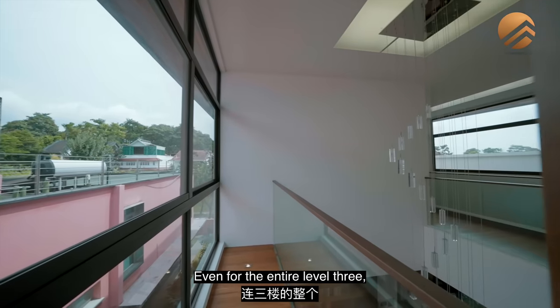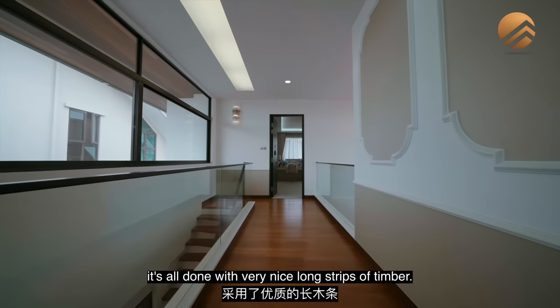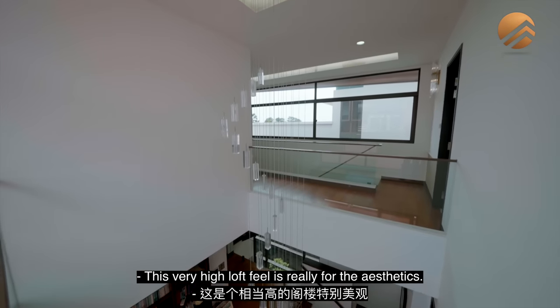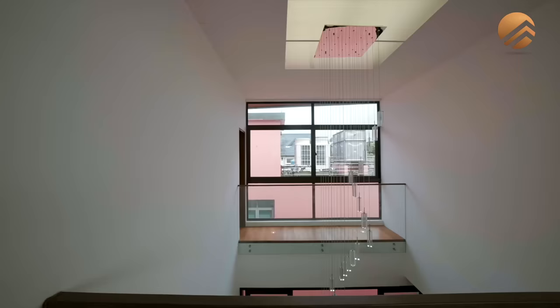Even for the entire level 3, in terms of the common landing as well, it's all done with very nice long strips of timber. So actually from this void area, if you want to do a further expansion, you can get a little bit more floor space. This is a very high loft view, it's really for aesthetics, but if you want more functionality, that's doable.